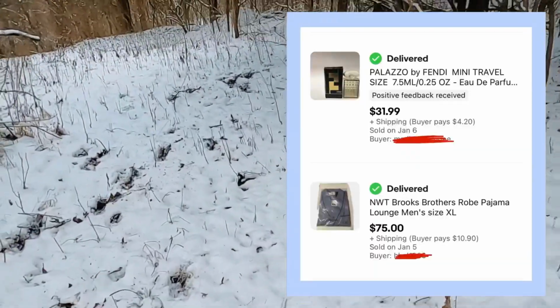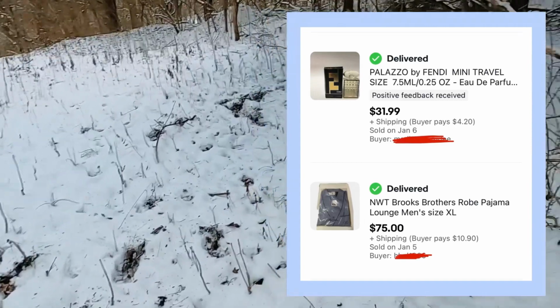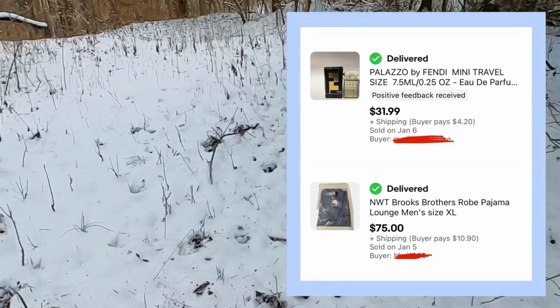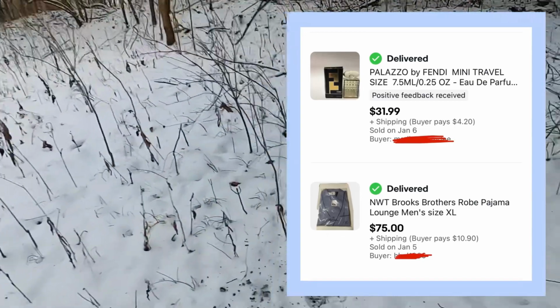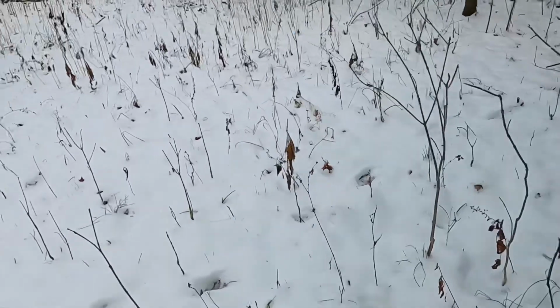This was a very small bottle of perfume that sold on the top. You can see it was 0.25 ounces, sold for $31.99, and on the bottom we had a Brooks Brothers robe that sold for $75, and it was new in the package.